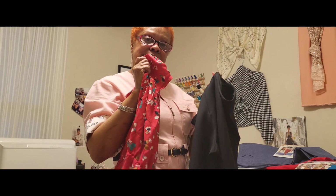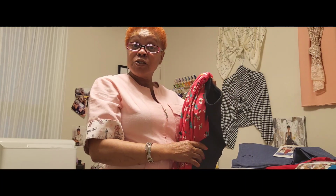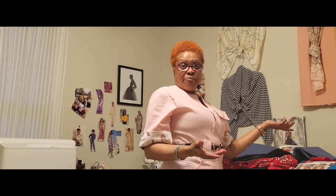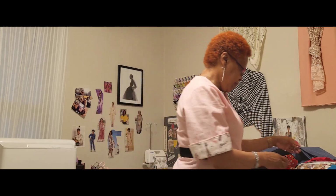So I was like, this is something that I would wear to an office meeting. And of course, I'm not going to just have my arms out, so I'll show you shortly how I layered that outfit so that it would be appropriate for a work meeting.